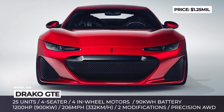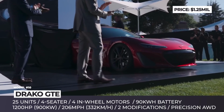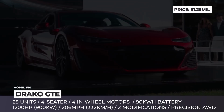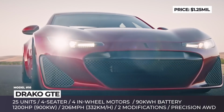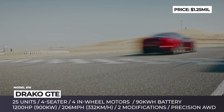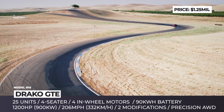Draco GTE. Like many young automakers that came before it, the Silicon Valley startup Draco is making big promises in regards to their first build, an all-electric four-seater called GTE. Claimed to deliver driving dynamics and cornering precision like no other car on the market, the model has been under development for more than 5 years and is slated for a limited production run of 25 units.